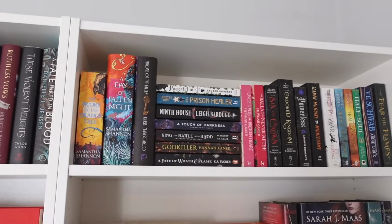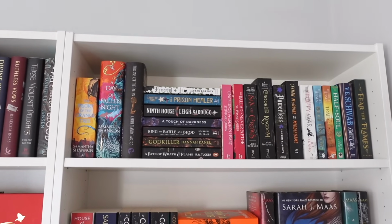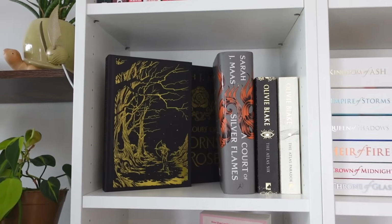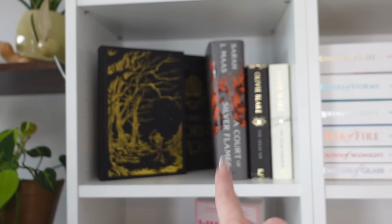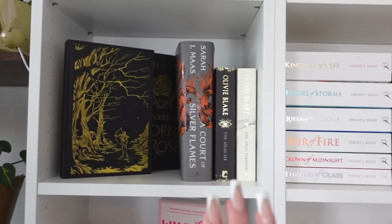And then this is more of my either standalones or books that aren't big series, or that maybe I don't own every book in the series. This is a weird one because it was kind of meant to be my Court of Thorns and Roses one, and I have my Court of Silver Flames, but then these Olivia Blake books wouldn't fit anywhere else, so I had to put them there.